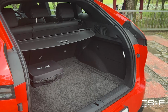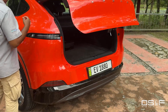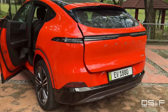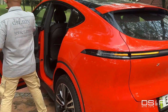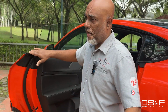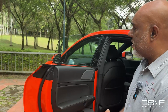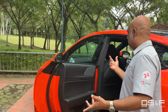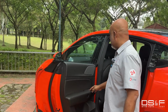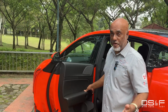So with the Xpeng G6, you also get, very interesting to note, pillarless doors. Now, why are pillarless doors important? It's just that a lot of premium cars used to come with pillarless doors, and a lot of people say, hey, I like pillarless doors, because when the power window is down, it looks nice and clean. But that's just personal preference.